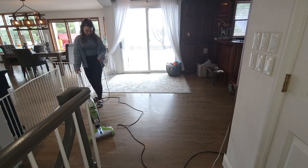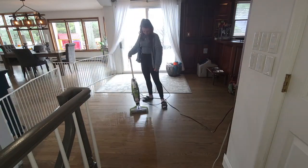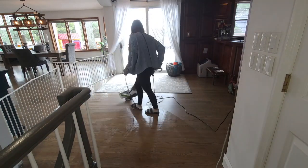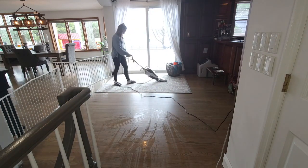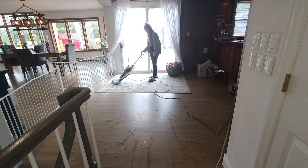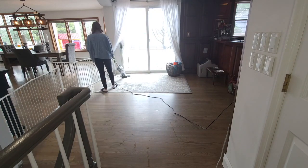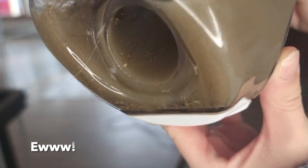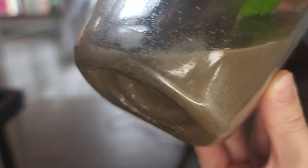So the corded Crosswave and the cordless Crosswave both have a setting to do area rugs, which is super cool because most of everything in my house is hardwood, and then I have a couple of area rugs throughout the house, so I don't need an actual carpet shampooer. I have a little hand one for spots, but yuck, look at that water. So glad it's off my floor, but that is disgusting.